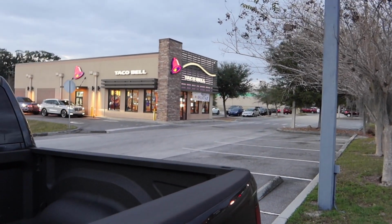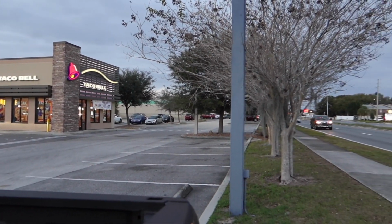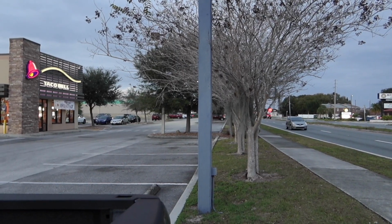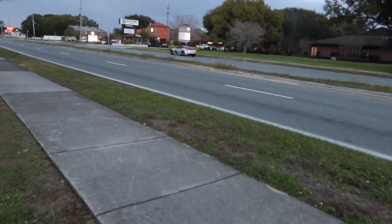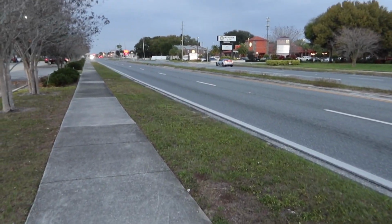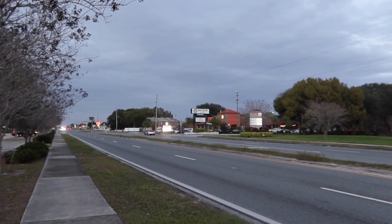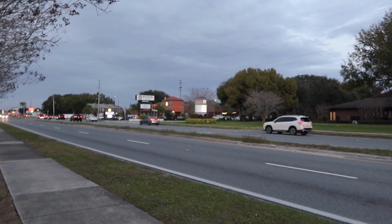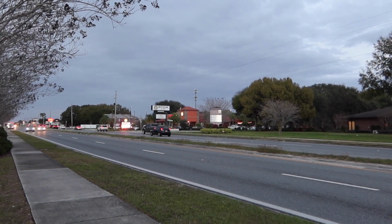Moving over here, they have Taco Bell, which also does breakfast. Further down, you have a Wendy's and a Moe's. Let me see if I can get on the street a little bit. See it that far? So you have a Golden Corral across, and you have Azteca. It's like a Tex-Mex type place to eat, and it's really not that expensive.